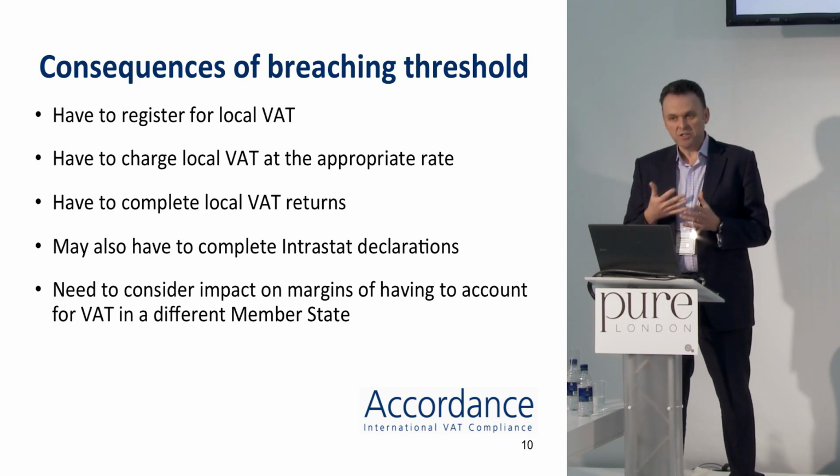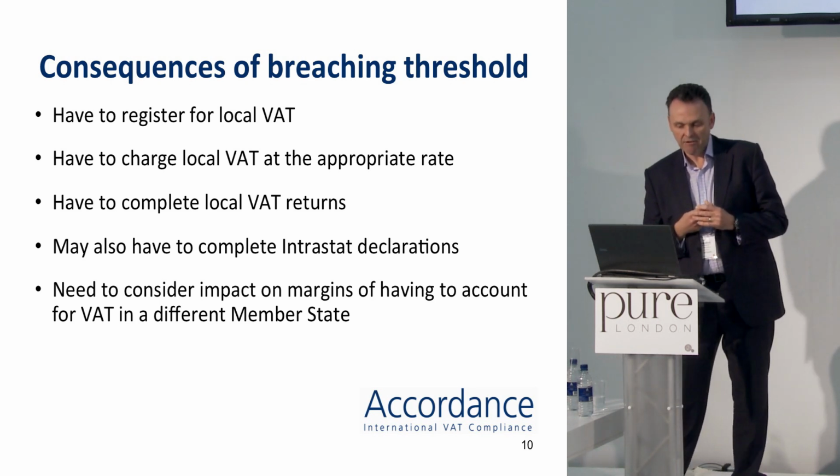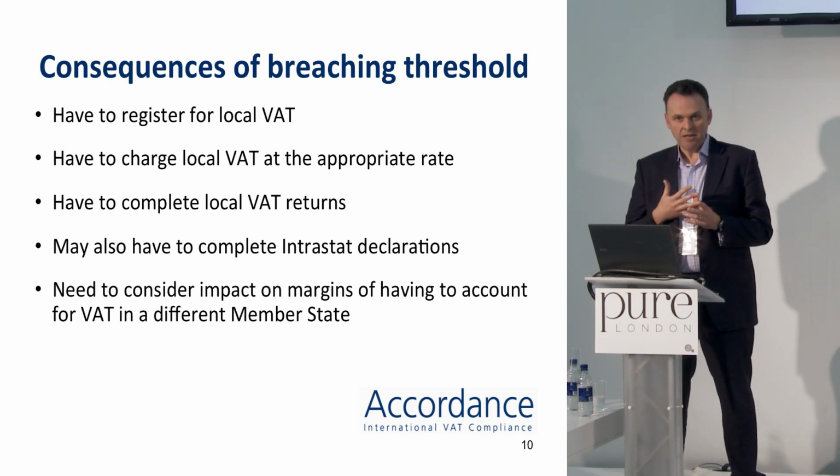As I've mentioned, you may also need to complete Intrastat declarations. Unfortunately, with Intrastat, the thresholds are considerably higher, so quite frequently you can be registered for VAT in the other country but not have to complete Intrastat declarations. And one thing to think about as well is the variety of VAT rates that occur around the EU. We'll talk about that a little bit more in a moment, because that can have an impact on the margins that you're achieving.